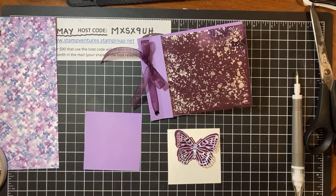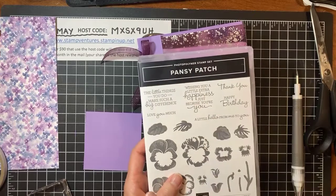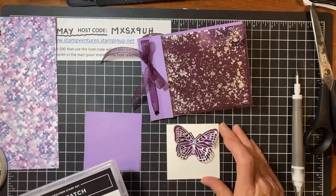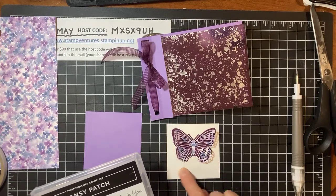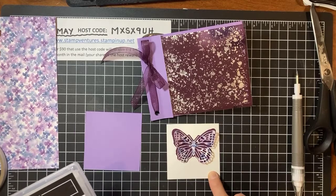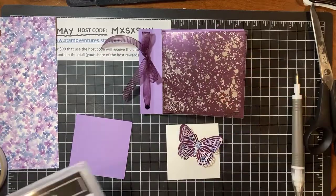I just looked to see what stamp sets I had close by that would have something that would fit right here. And I found in the pansy patch, I really like the font in this one, and I love this here. It says, "Love you much." I was thinking about happy birthday too, because I might use it as a birthday card for my niece. But the happy birthday didn't fit as well, I didn't think, with this size of butterfly. I might have had to move down to a smaller size butterfly. So I could put "Love you much" here, and then the happy birthday could go on the inside. So it could still be for a birthday card.